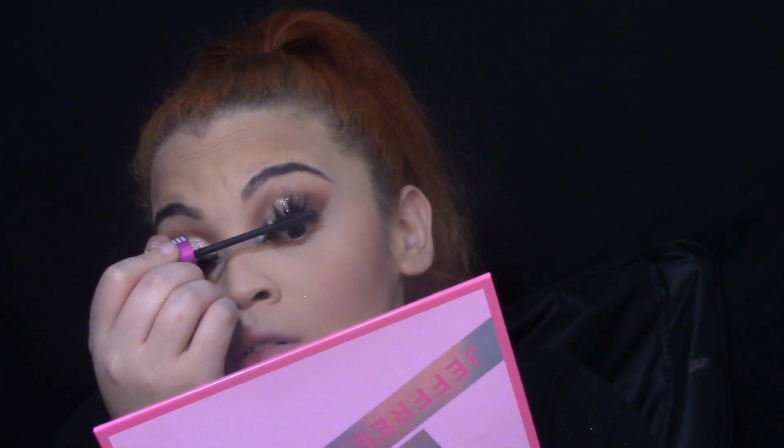So I'm now taking some mascara. I'm taking the Wet n Wild Max Volume Mascara. I also added some mascara on the lower lash line, and now at this point I think I'm ready to highlight, my favorite part of the entire process.